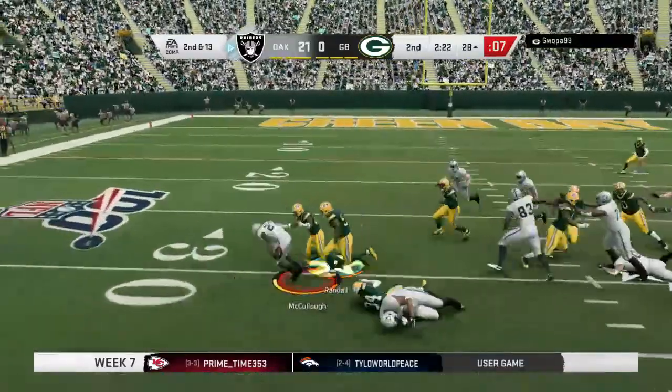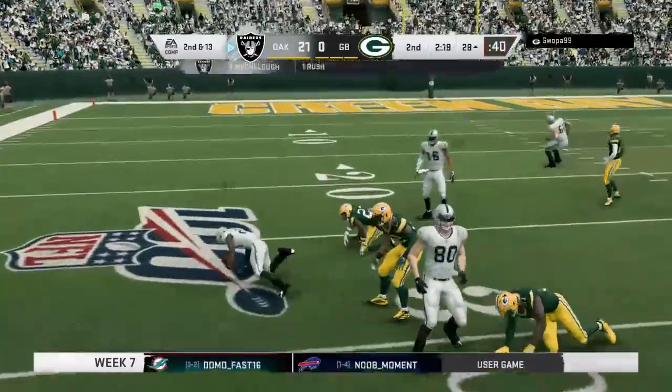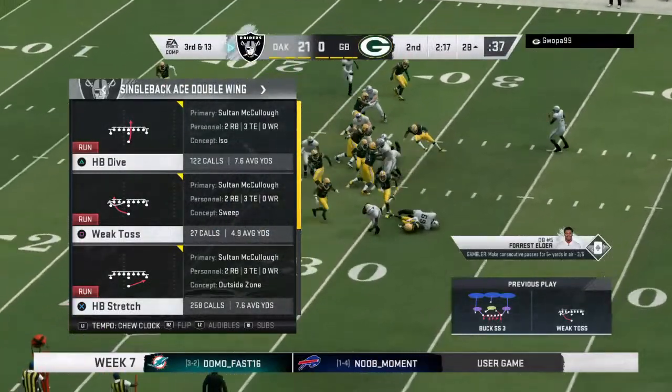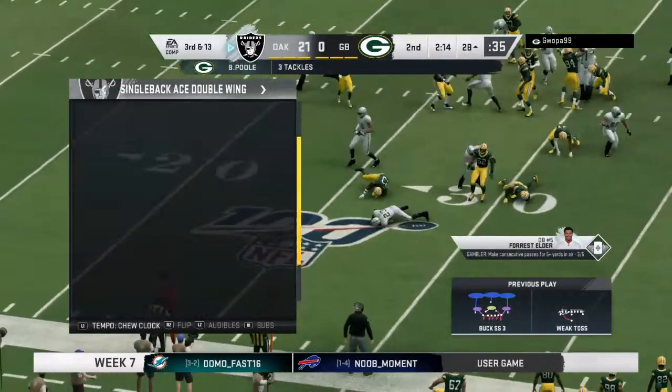On second down now, McCullough looking for a crease, can't find one. Stopped at the line of scrimmage. Calling no gain there, and now they're looking at a 3rd and 13.